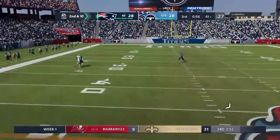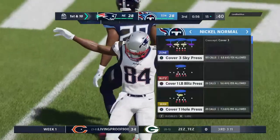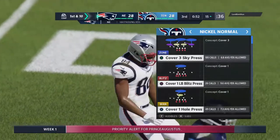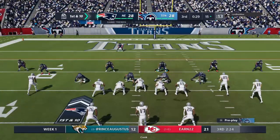He'll fire this deep for Gallup. And that is going to be pulled in one-handed. Wow. It's a big play there for the Patriots. 45 yards. First down, Patriots. Line of scrimmage, the 15. It's 1st and 10.